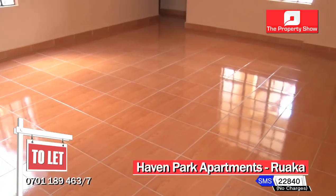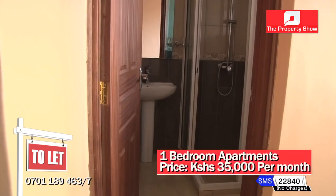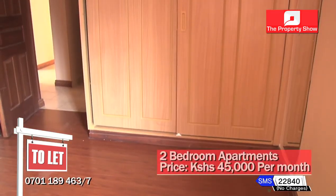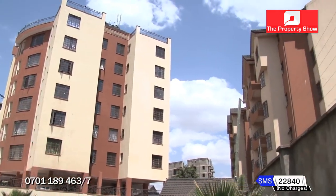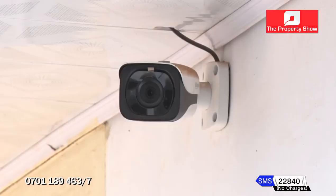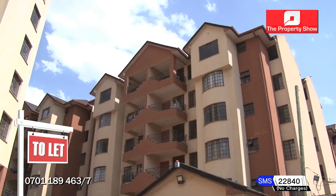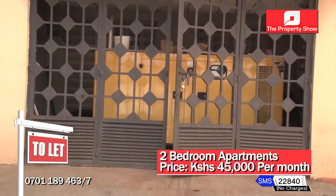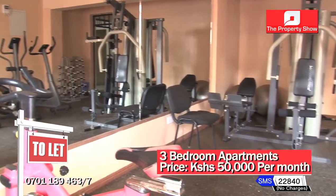Accommodation includes spacious sitting room, open plan kitchen with granite tops, plenty of storage space in the kitchen, common washroom, utility room, master ensuite, large wardrobes in all bedrooms, large balconies and windows for sufficient lighting. Salient features include perimeter wall with electric fence, 24-hour security guards, 24-hour CCTV surveillance, ample parking, lifts, ready internet, DStv plugged in, residence rooftop lounge, backup borehole and generator, kids play area, swimming pool, and fully equipped operational gym with sauna and steam.